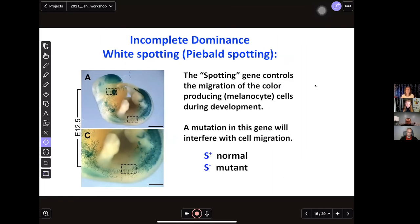Okay, we've got orange and black and gray. And now we need to know about white, right? So people are always like, but my cat has orange and black and white. Well, it turns out white, it's not really a color. It's the absence of color. And this is a great example of incomplete dominance. And so white spotting, okay, it's also called piebald spotting.